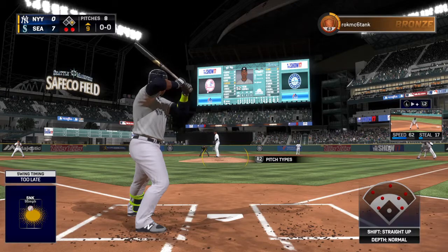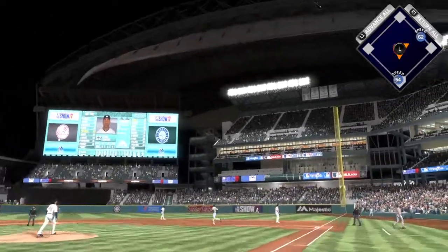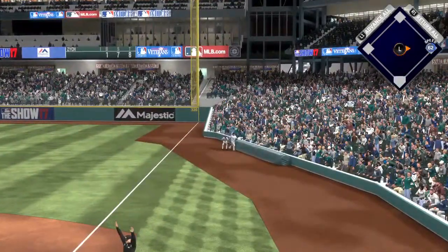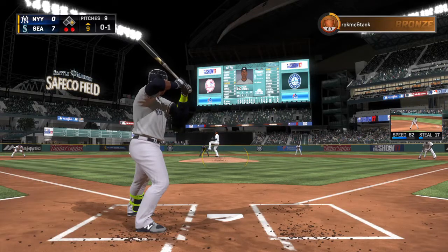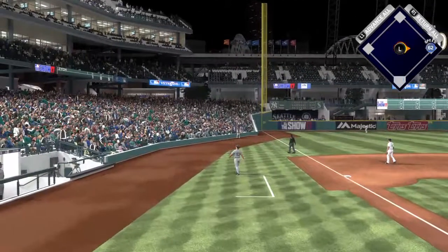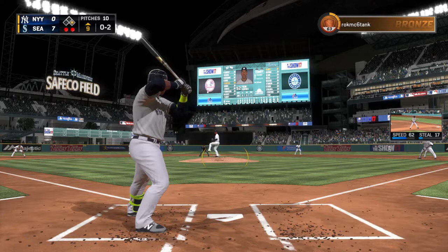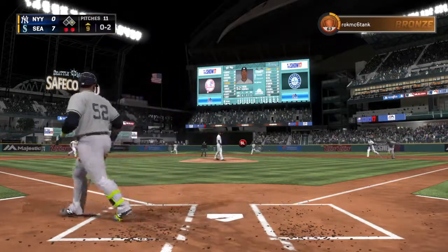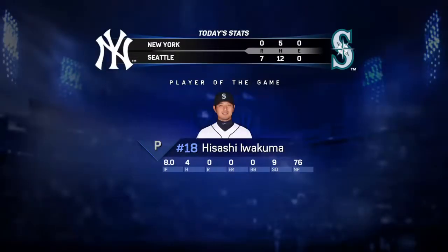Yoenis Cespedes. First offering on its way. Now a swing and a fly ball. Gamble on the move, but no chance to run it down. It's a foul ball. Another one fouled off, and he's quickly behind 0-2. Swing and a miss. He struck him out, and that'll do it here as the ball game is over. Well, we watched a really solid starting.